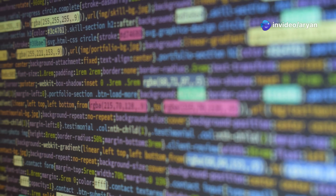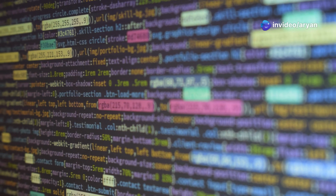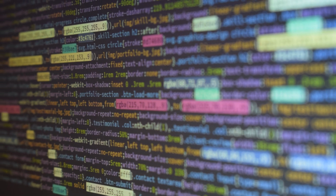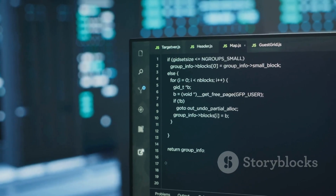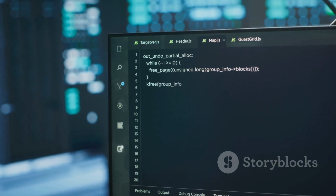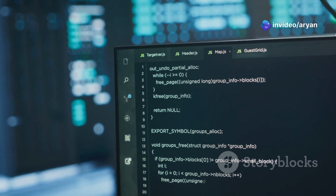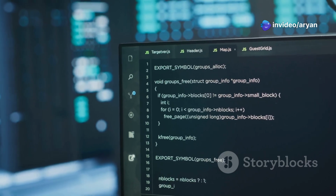OpenXML takes a deep dive into the underlying XML structure of Excel files, giving you granular control over every aspect of your spreadsheet. We're talking about the ability to manipulate individual XML elements and attributes, which translates to unparalleled flexibility in what you can achieve.